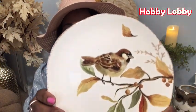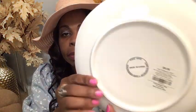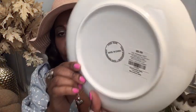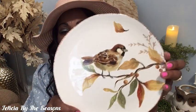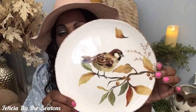So on to the next store, Hobby Lobby. Now, these salad plates, I just loved them when I saw them in the store. And enough said. These were $8.99. And of course, they were 40% off. And I just like how natural this looks. I really don't see anything in here.